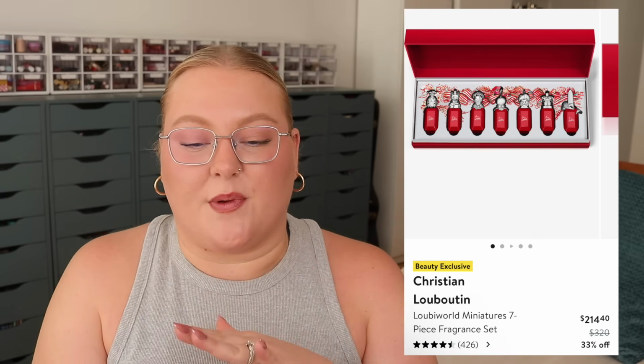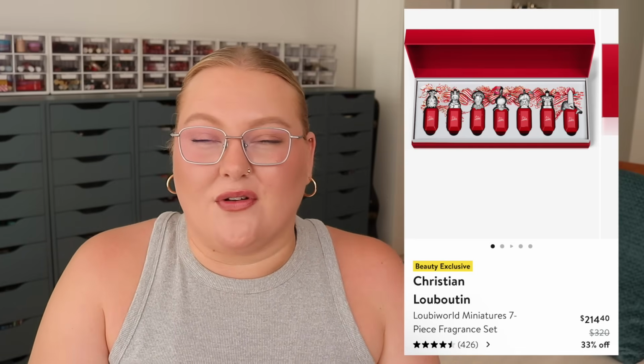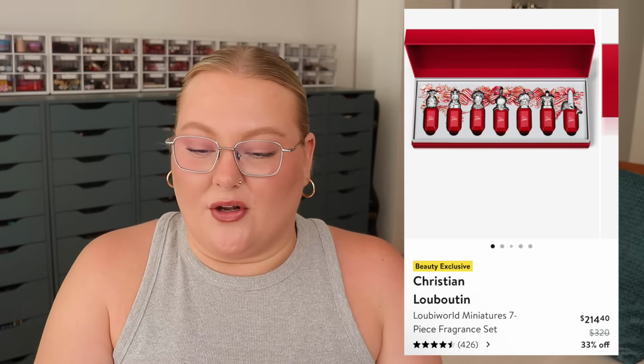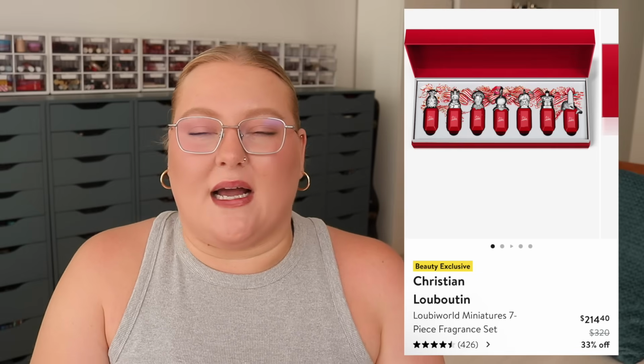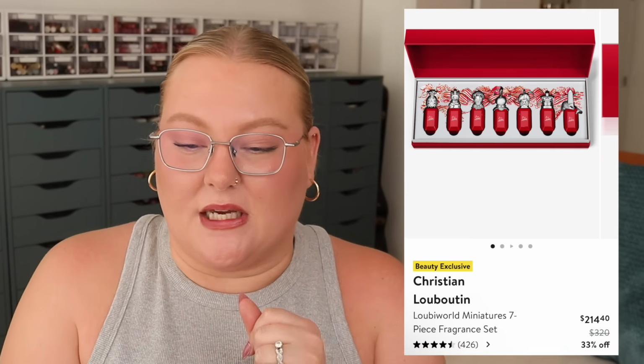I have a few of these because I bought the Advent calendar a couple years ago and it came with a lot of them. So if you're like, I want them, I love a dabber bottle, I love the bottles enough, do your thing, you know what I mean? But I just still think it's a high price for dabber bottles. I just don't suggest it, guys. That's all I've got to say.